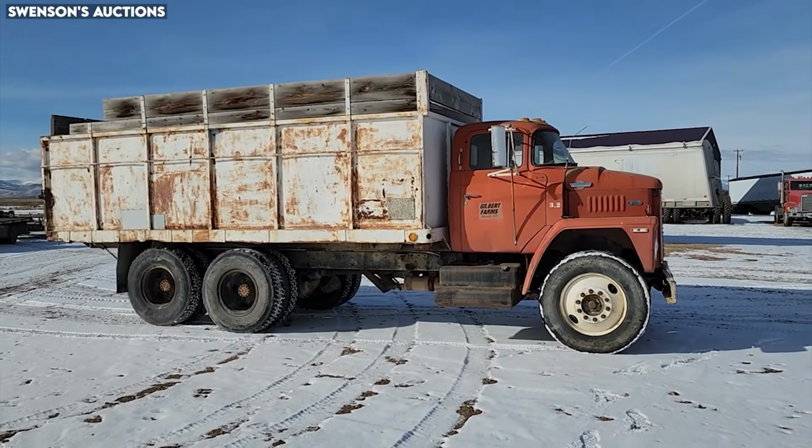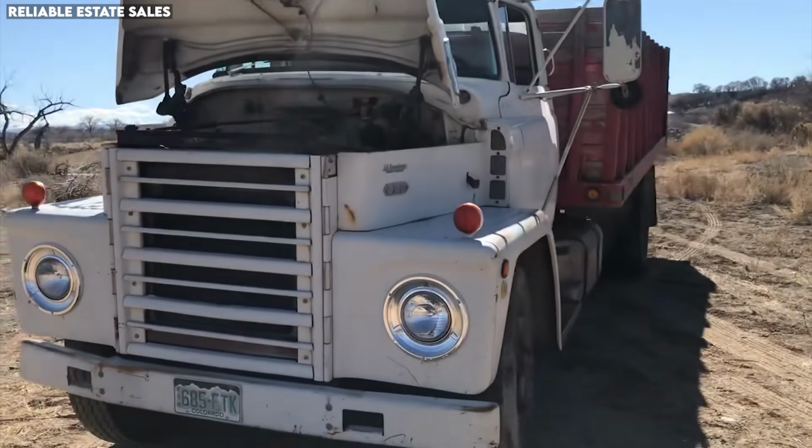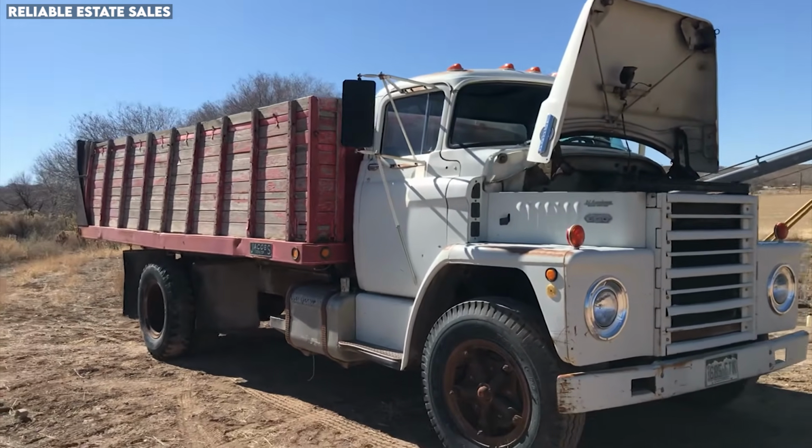With Chrysler exiting big truck manufacturing entirely, parts and dealer support evaporated, and surviving LCF trucks were increasingly cannibalized for parts. Today, finding one in working condition is genuinely rare.